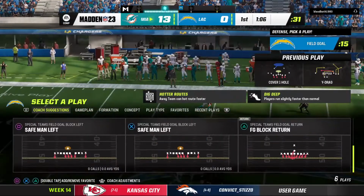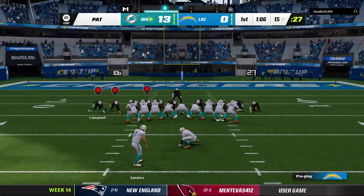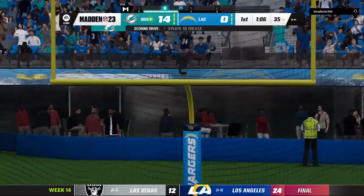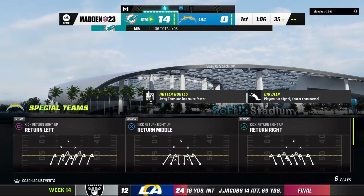Yeah, and mentioned it already. On the road, to be able to go into someone else's house and establish a start like that, obviously your confidence rises in a big way, and you're putting some doubt in their minds. Extra point up and good by Sanders, and it's now 14-0.